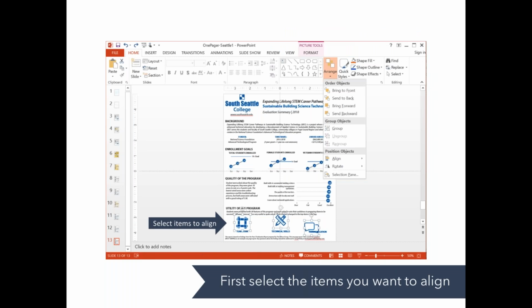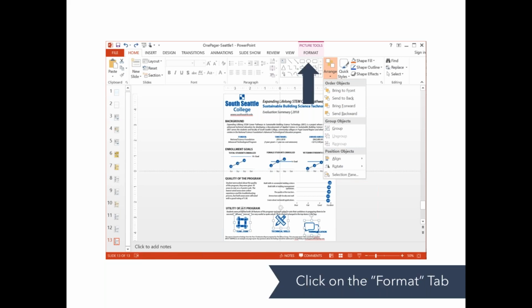So the key piece to this is you need to select the items that you want to align. So we're working on the bottom there. You can see the arrow. We selected all three of our icons there on the bottom row. Once those are selected, the format tab will appear.